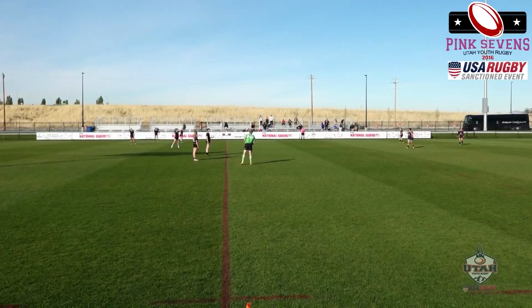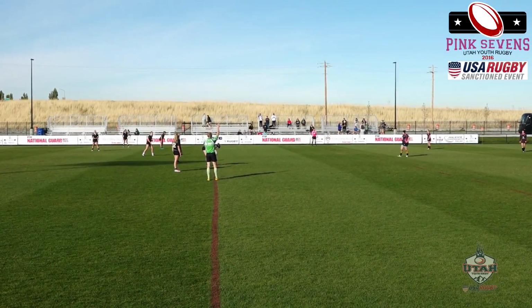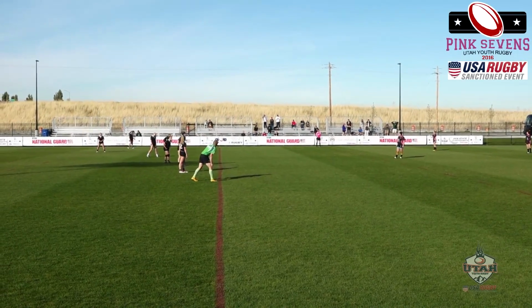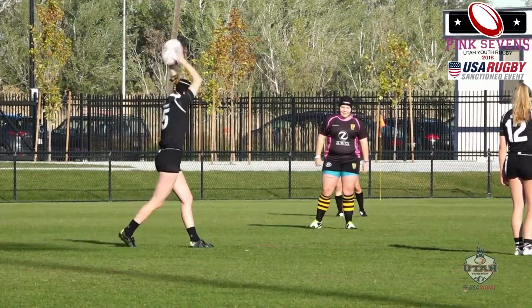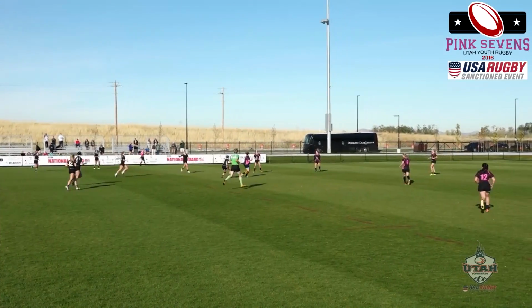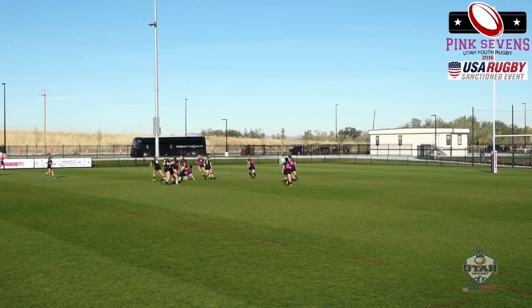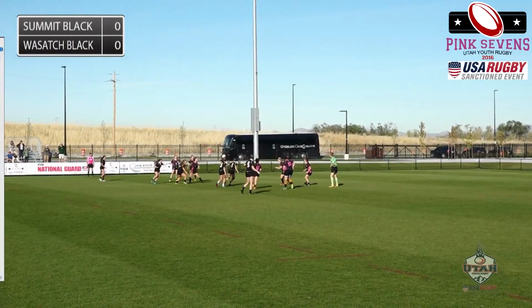So, yeah, kicking off here will be the Summit Black team from Colorado. Looking like they're going with a stack left kickoff. Imagine she'll be looking to angle the kick over to that side. That was Natalie Gray. Good take there by the Wasatch player. She was looking right into the sun there, but gathered that ball, brought it in.